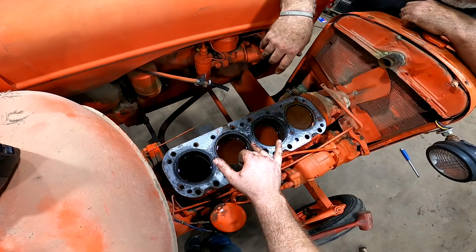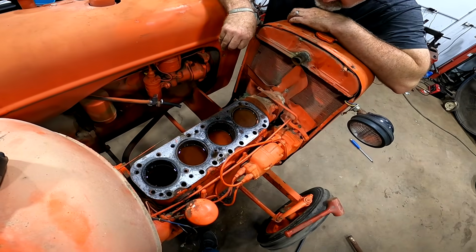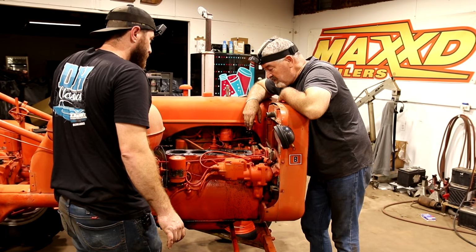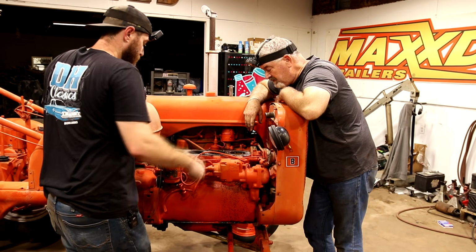Man, I don't know, that crack right there, that might kind of put an end to everything. Right. Because it could have been leaking water, you know, through the head gasket area where that crack is, allowing it to go between cylinders.